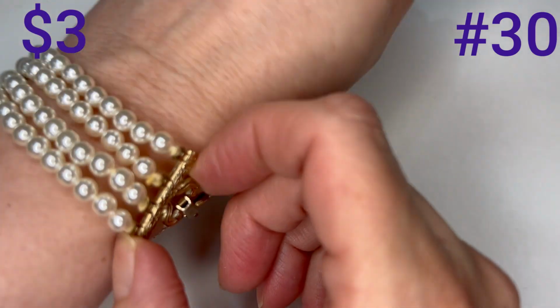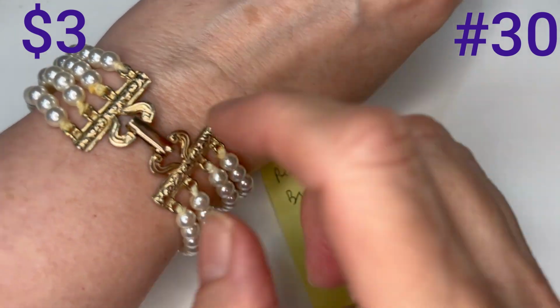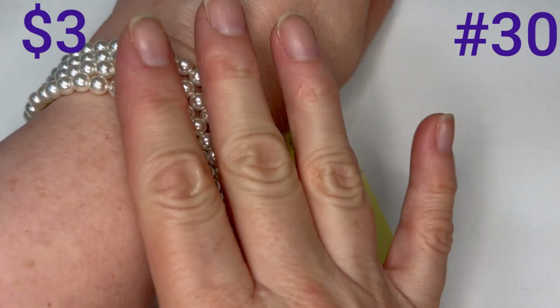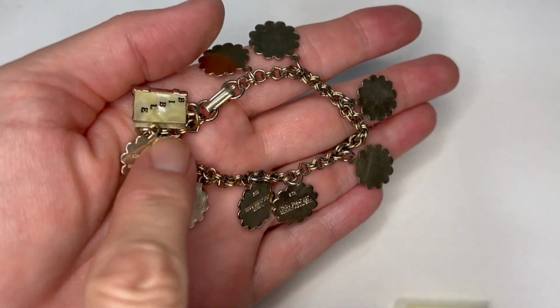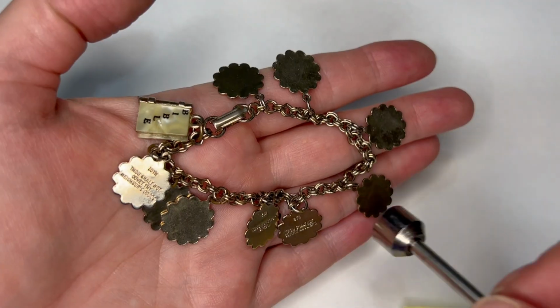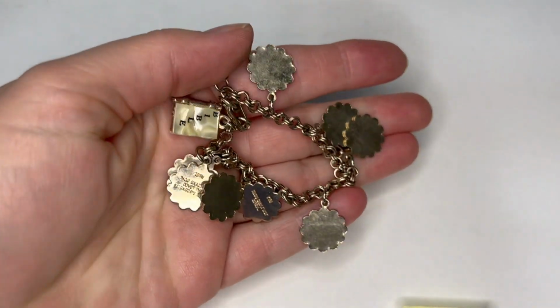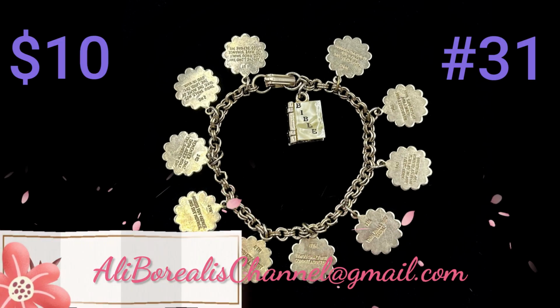Something told me to try it on. It's nice looking. This is a 10 Commandments charm bracelet. So you have the Bible, and then you have all the different commandments. The Bible is mother of pearl. Definitely magnetic. Oh, that's strong magnetic. So for this little 10 Commandments bracelet with a mother of pearl Bible, I'm going to do $10.